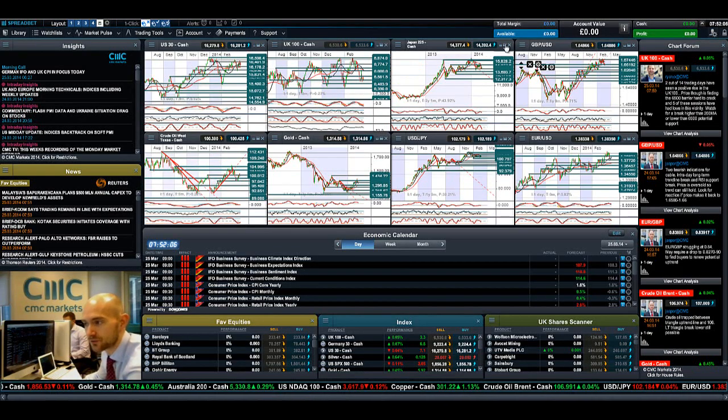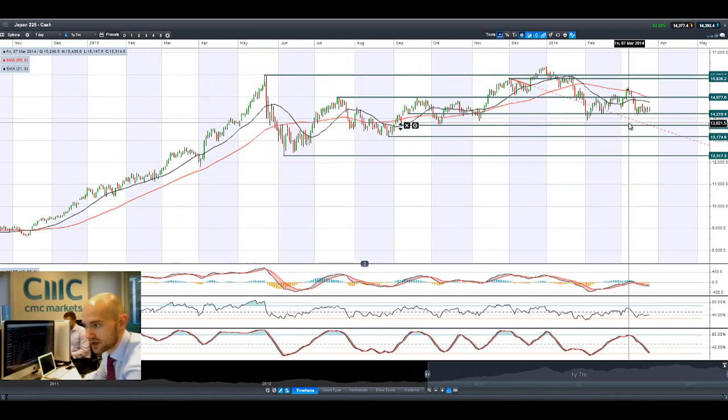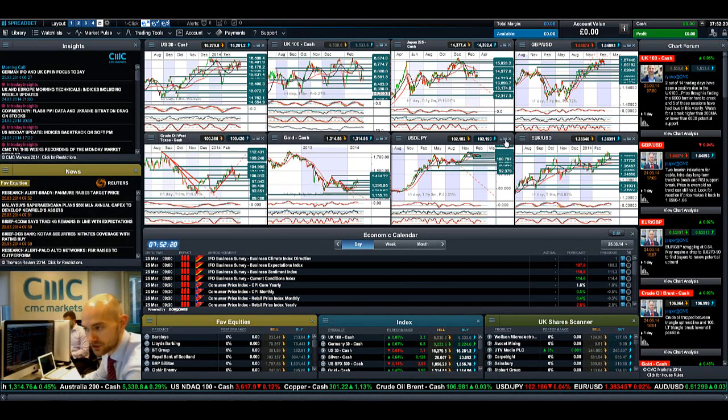Looking at the Japan 225 for a second, you'll be able to see there that very similar picture to the rest of the other equity markets. We've tried to push higher, only to push right back down again. That potential support at 14,219 will remain strategic for the rest of the session.